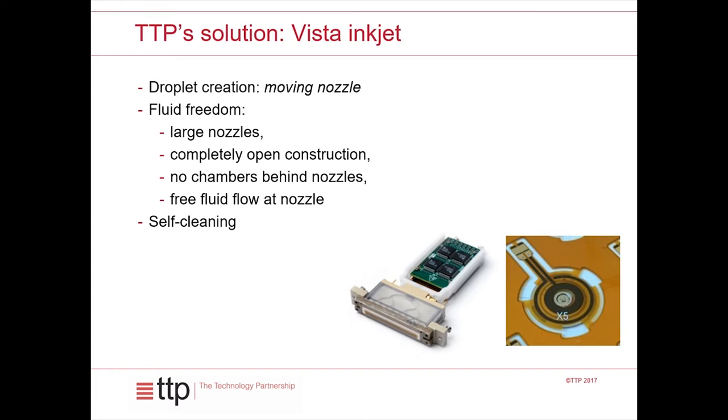As you will have heard at the various keynotes in the last couple of days, traditional piezo or thermal drop-on-demand printheads tend to have a chamber behind each nozzle and a relatively constricted fluid path between reservoir and chamber. Droplets are created by constricting the chamber in some way or by creating a bubble within that chamber. The fundamental difference with our technology is that we create a droplet by flexing the nozzle plate itself. So there is no chamber structure behind each nozzle, and the fluid can flow freely behind the nozzle plate. And that means we are capable of processing more viscous fluids.